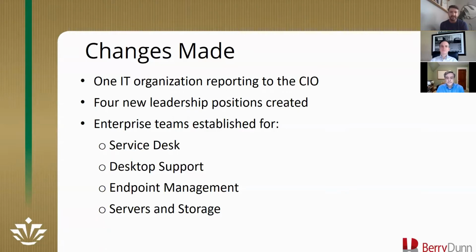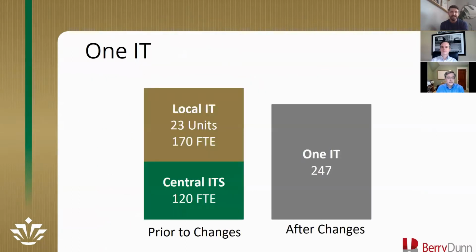And that's not to say that these are the only teams providing enterprise services. Teams such as the network team had been doing that previously, and it was just refined a little bit, but these were the new ones. Prior to the changes, there were 120 staff in central IT and 170 IT staff across 23 units across the university providing IT services. Now there are 247 IT staff in OneIT. And for those of you that are quick at math, that's a 43 position discrepancy.